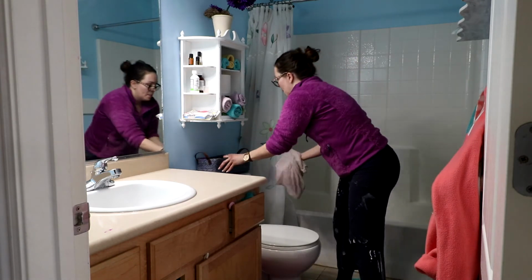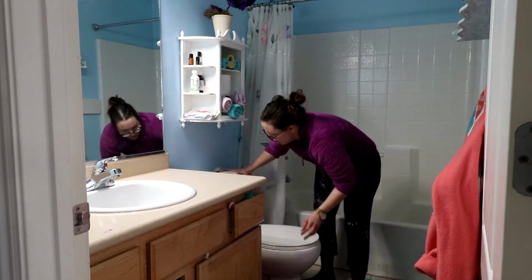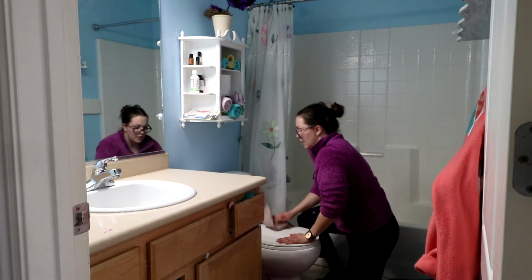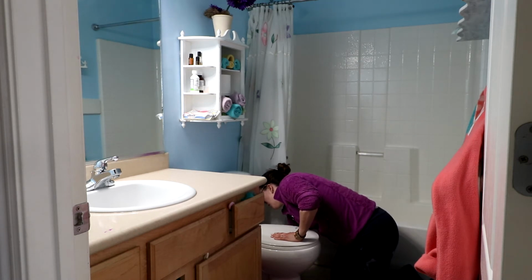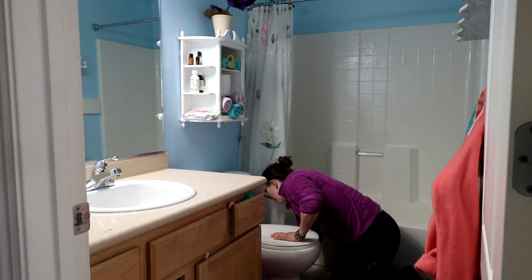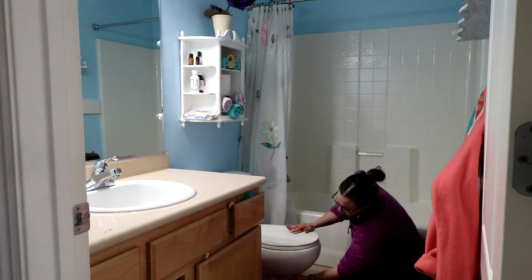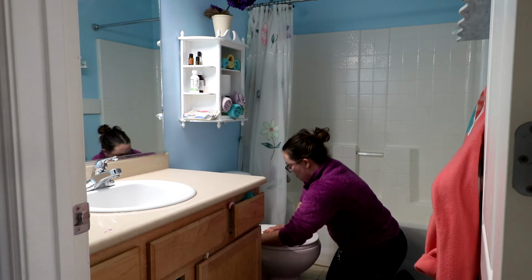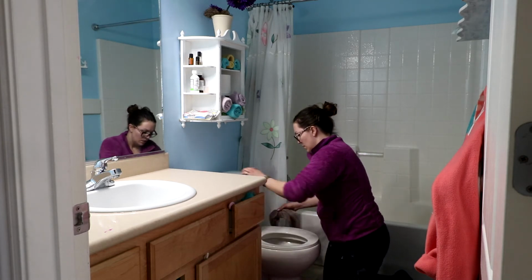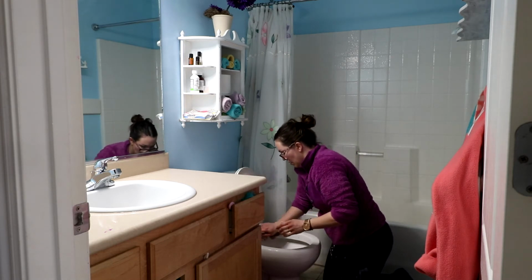Now toilet. Do the top first. Put these bows down here. Then do the bottom. Around the bowl, other side. Then do the seat and under the seat.